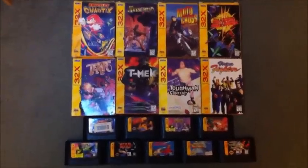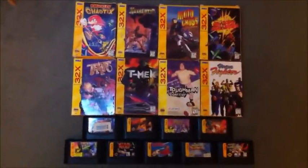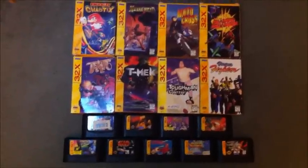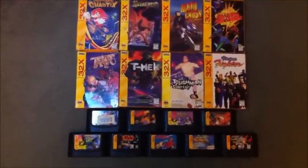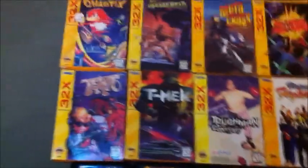So here is the collection. Now, not many games, but then again there's not many games available for this console. It's funny that I actually went with the American 32X because it appears that most of the games are only available in the States, or at least there's more exclusives there. But let's have a quick look through what we've got here.